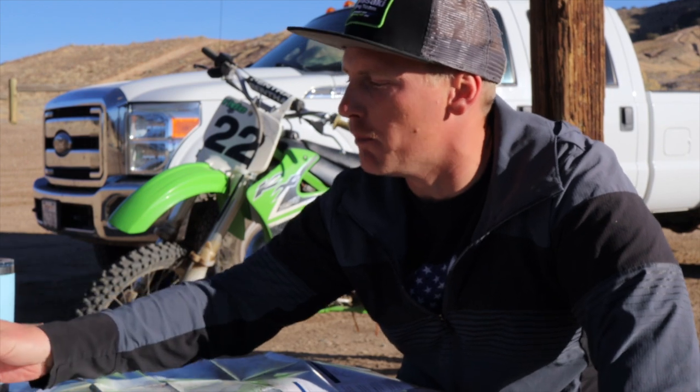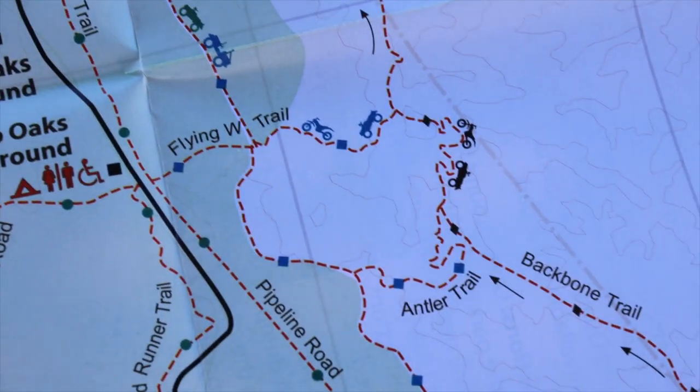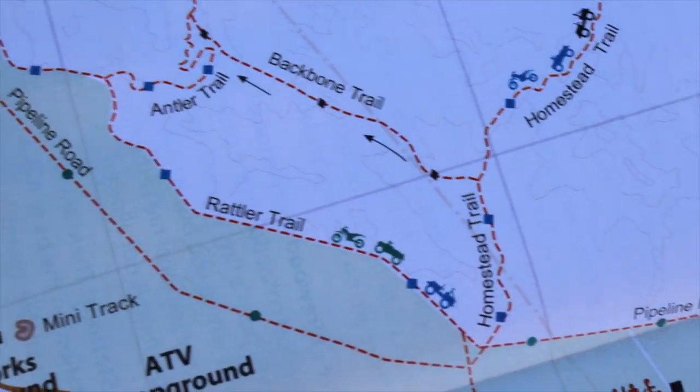Okay guys, we just landed here in Hungry Valley, just outside of Gorman, California. Just got some lunch, picked up a Red Bull for my post-ride drink. Plan today is to do Backbone. Backbone's one of my favorite trails out here, probably the favorite. It's a single track Black Diamond. Looking at the map, trying to figure out how I want to attack it.